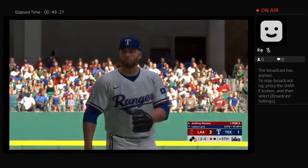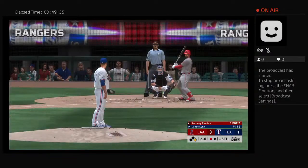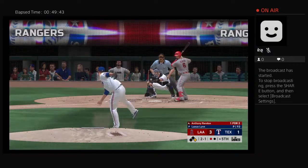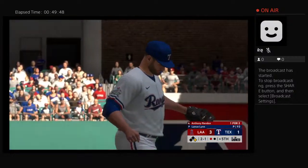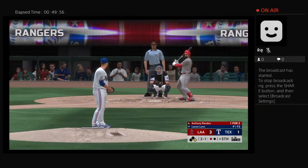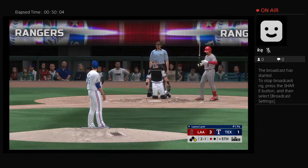Here comes the 2-0 pitch. 2-1. Don't know for sure, but I think he may have been taking there thinking his teammate on first was going to be on the move. Popped him up. And this is going to wind up a foul ball. And a fastball swung on and missed as he just reared back there.